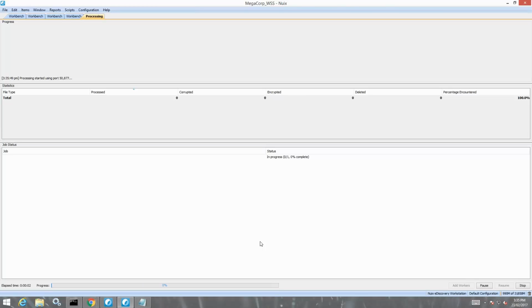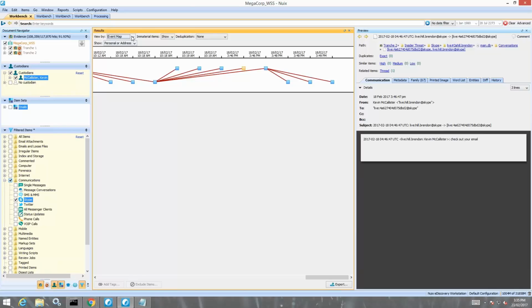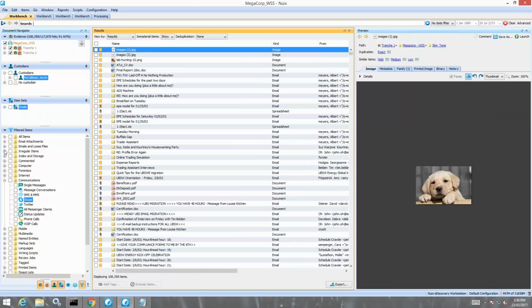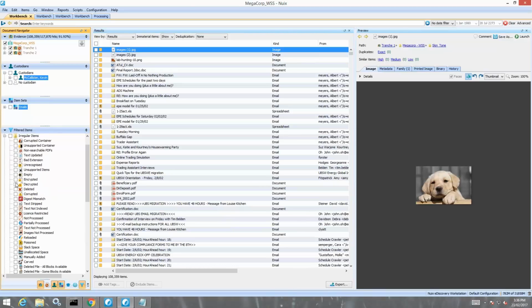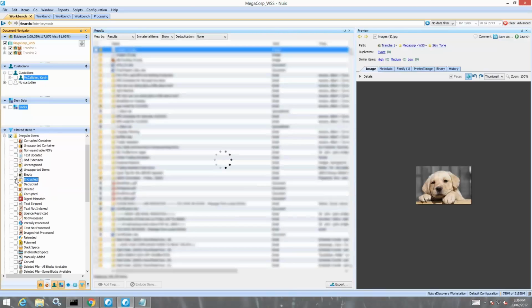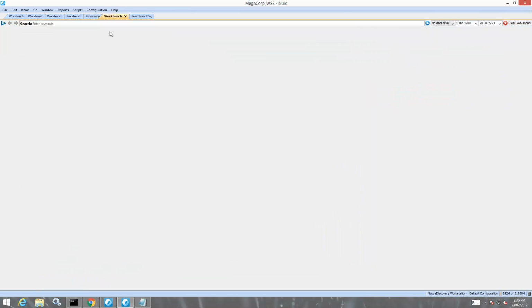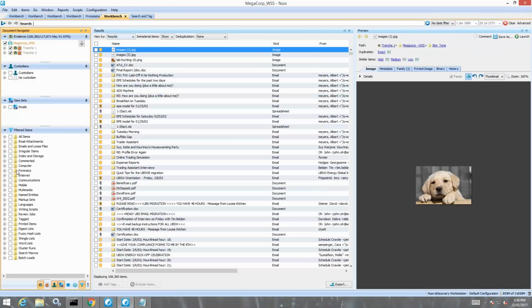Again, the processing screen will launch. This should not take too much time at all. So what's interesting is that whilst it's doing that, if I come back to here and clear, as I mentioned, under irregular items, Nuix will very easily flag what's encrypted, but also easily flag what's actually decrypted. So that file is actually decrypted now.